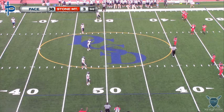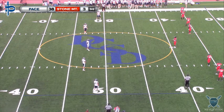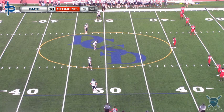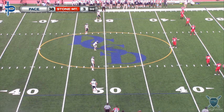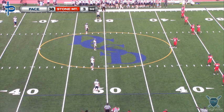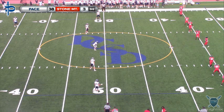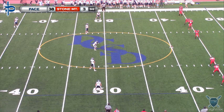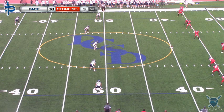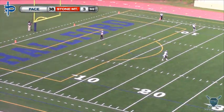We are back now to start this third quarter of play. Pace Academy Knights lead the Stone Mountain Pirates 38-3. A pair of Perryman rushing touchdowns, a 2-yard Justin Johnson rushing touchdown, a 16-yard Jaden Thomas receiving touchdown, and a 42-yard Keyshawn Perryman receiving touchdown make up the points for the Knights in the first half, as well as a field goal from Jack Ferguson.